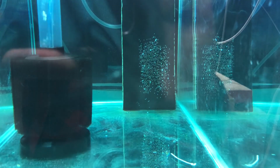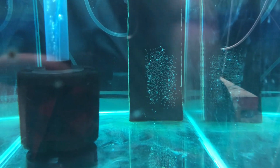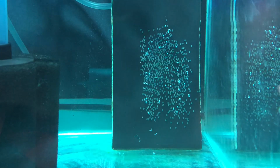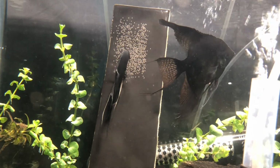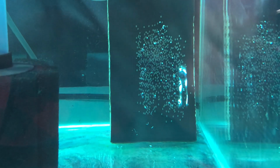So, really exciting update in the fish room. These are angelfish eggs, and these aren't just any angelfish eggs. These are my black angelfish eggs. I only moved the pair up into their bigger tank maybe about a week and a half ago. I've been really trying to condition them, so I've been doing the water changes, really fattening them up on some good high fatty foods. Some frozen bloodworm really helps trigger angelfish to spawn, I've found.